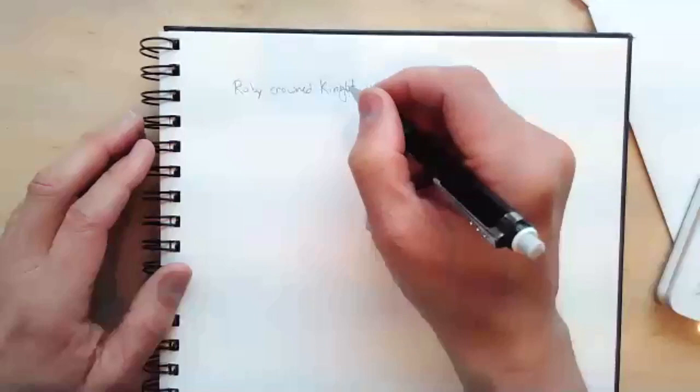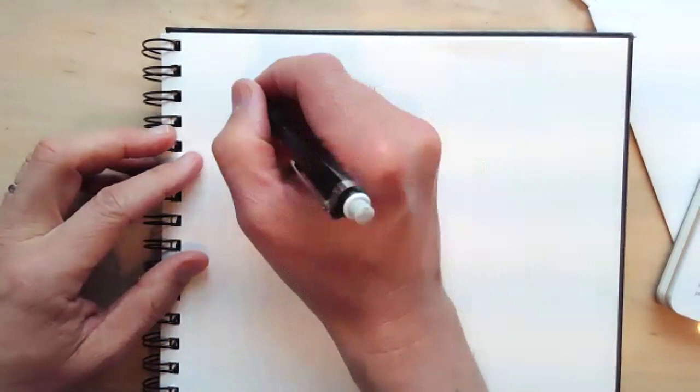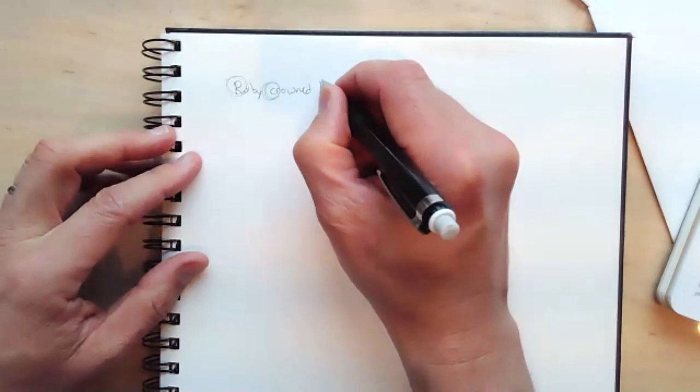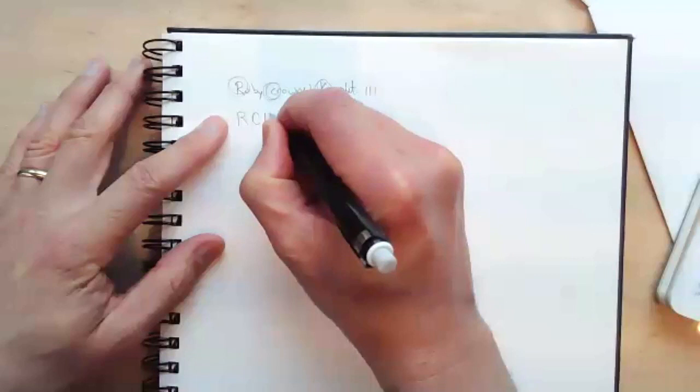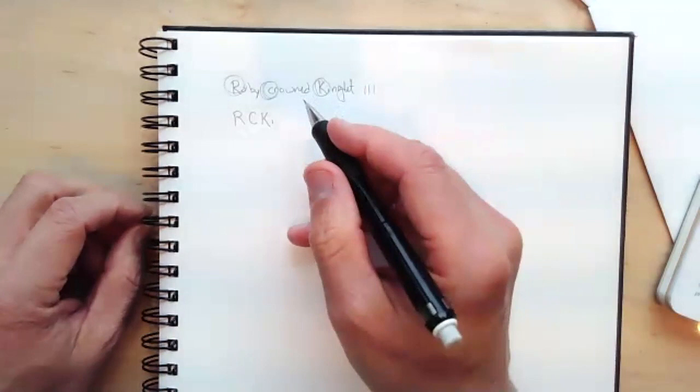So ruby crowned kinglet, what I do is I make these little abbreviations. So they're four letter abbreviations. And so I will write ruby crowned kinglet, RCKI. And so that gives me just a way of really quickly getting that name down.